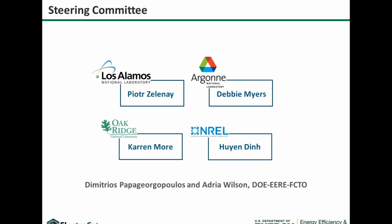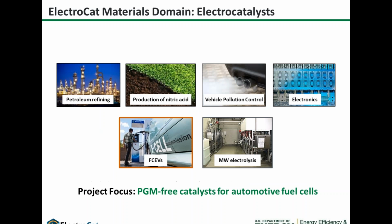So ElectroCat leverages the world-class research facilities and expertise at the participating national labs and addresses challenges in materials theory, computation, synthesis, and characterization. The co-leads of the consortium are Dr. Piotr Zelenay from Los Alamos National Laboratory and Dr. Debbie Myers from Argonne National Laboratory, and partner laboratories include Oak Ridge and NREL, with Karren More and Huyen Dinh being the representatives of those labs and actively involved in the consortium. From our end, from the DOE end, that is, we have myself and Dr. Adria Wilson, who manage the consortium activities.